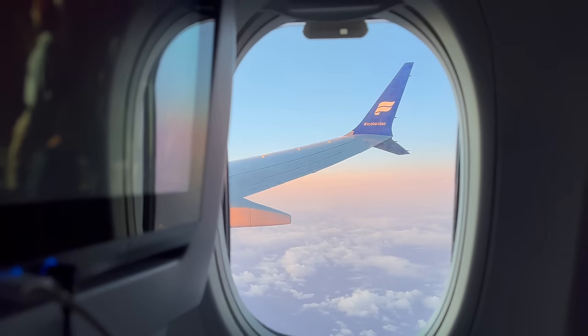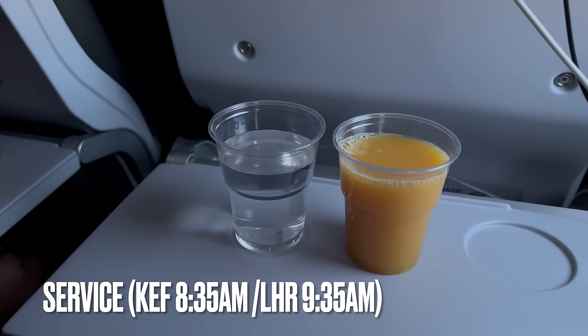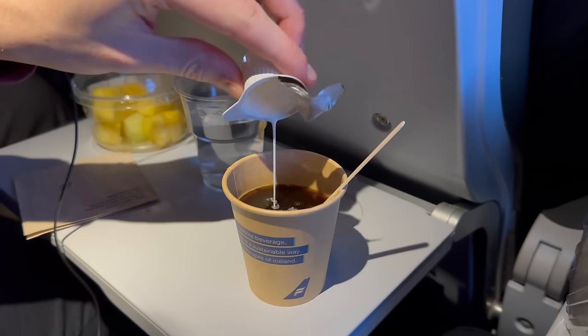The in-flight service started half an hour after takeoff. For food, all items are purchasable. For drinks, you'll need to pay for beer and wine, but coffee, tea, soft drinks and juice are complimentary.